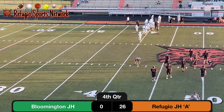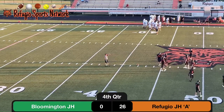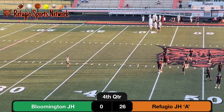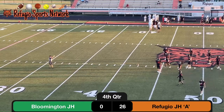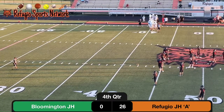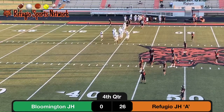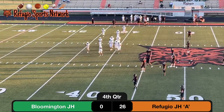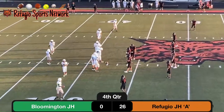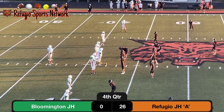And Mr. Pettis going back to tomorrow night. Bloomington is actually 3-1 this season. First time since 2007 they started the year 3-1. So we'll have a matchup of 3-1 teams tomorrow night. The Bobcats will win, guaranteed. Got to watch the game to find out which Bobcats will win, though. We'll bring it to you live. Facebook Live, YouTube, RefugioSports.net tomorrow night.